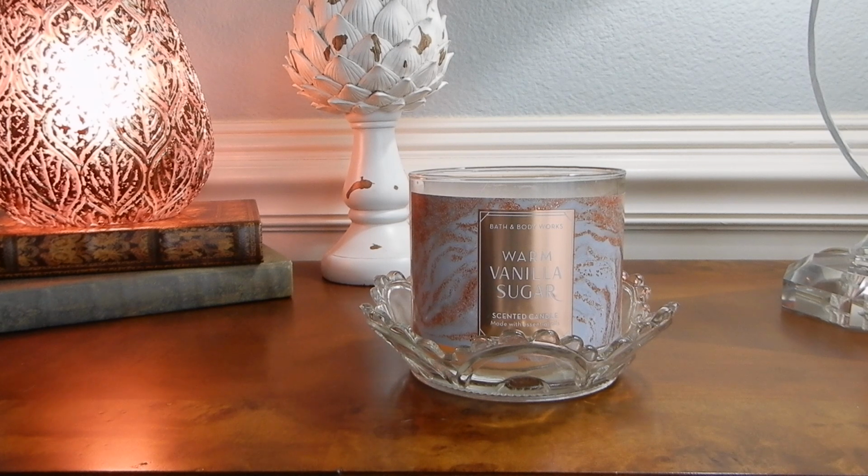Always trim your wicks. Always pay attention to whether your wicks are wandering. If you notice that anything is off, blow the candle out. Either take it back to the store. Bath & Body Works does still have a decent return policy, although I think some people have been abusing it and they are kind of cracking down on it.